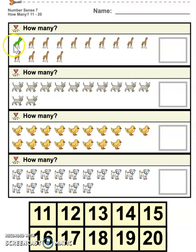Okay? 1, 2, 3, 4, 5, 6, 7, 8, 9, 10, 11, 12, 13, 14. So we have 14 giraffes. I know that 14 has a 1 in the tens place to represent one group of 10 and a 4 in the ones place to represent 4 ones. So our answer is 14. So we're going to write that in the box.